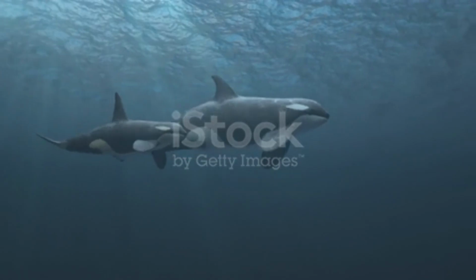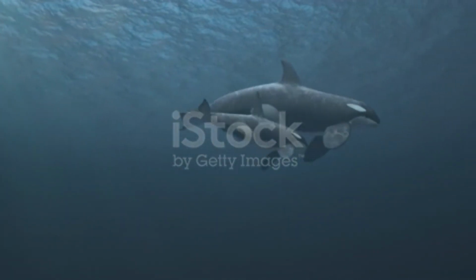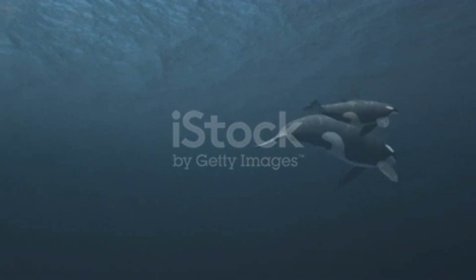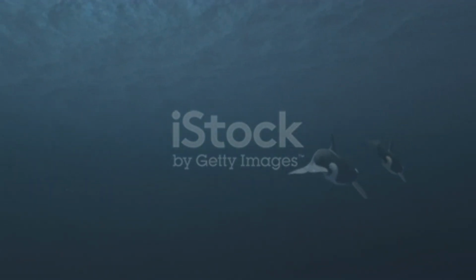Lifespan of the killer whale. Killer whales usually live between 50 and 100 years. The danger of extinction for the killer whale. The population of the killer whale is not exactly known, and it cannot be categorized in terms of population.